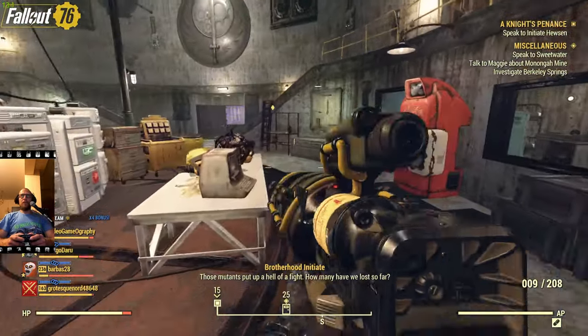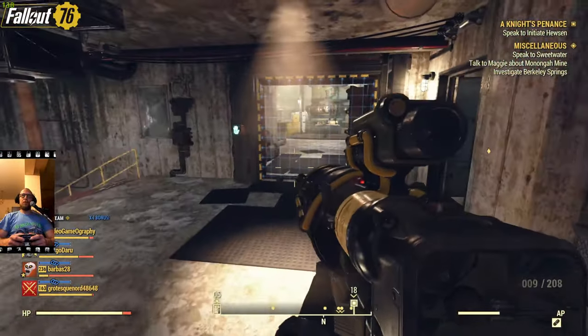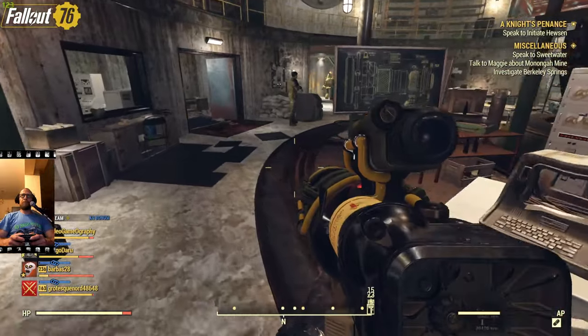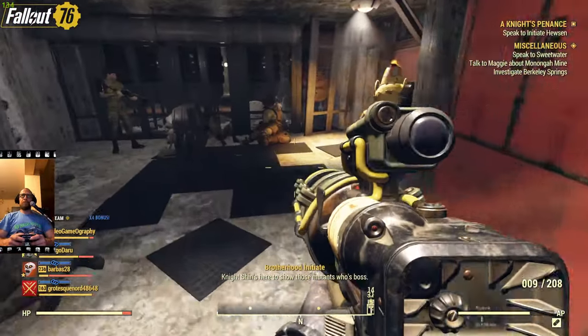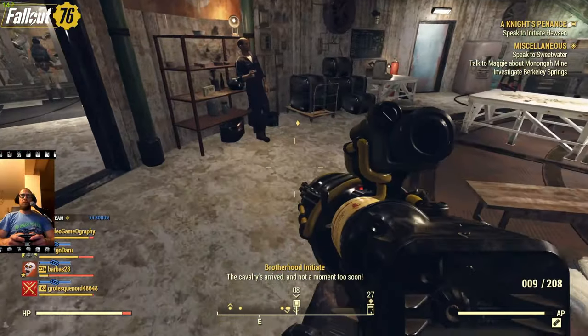And the other one is here. No, the other one is downstairs. Shin's here to show those mutants who's boss. The cavalry's arrived, and not a moment too soon.